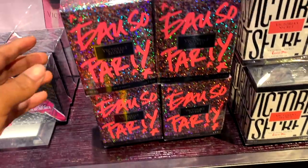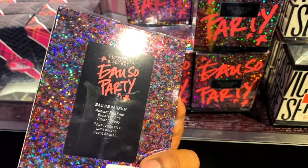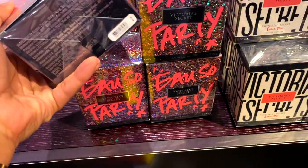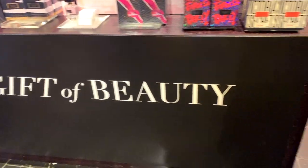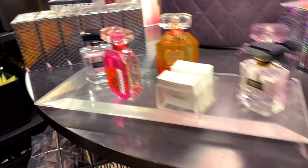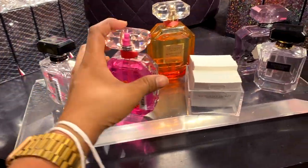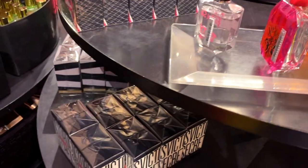But it is Club Victoria's Secret up in here, so I am going to do a voiceover. As soon as you walk into Victoria's Secret, they had Oso Party. Oh my god, they had it for $20, you guys. I don't know why I did not pick it up. I kind of feel like it was just because I was starving, and the line was a little bit long once I was ready to check out. I think this would be a cool video if I go back. Maybe I'll take you guys with me, pick up some scents. I just want to see if they get anything new.